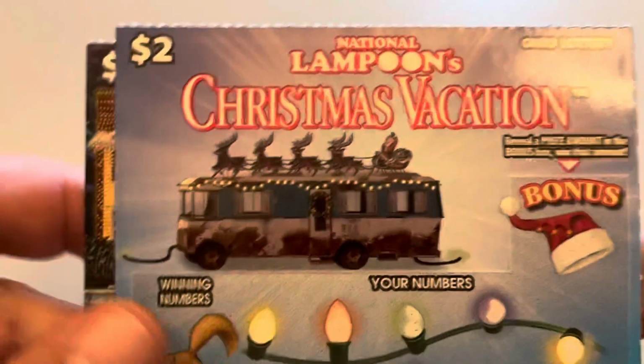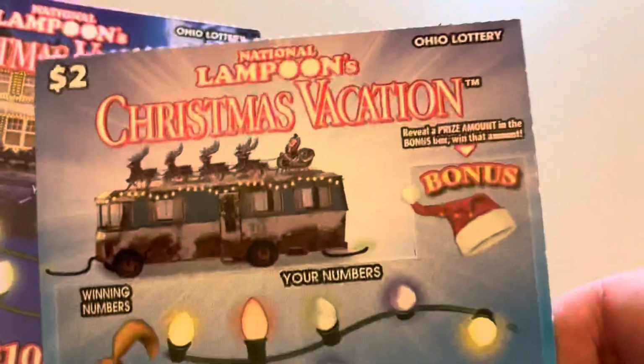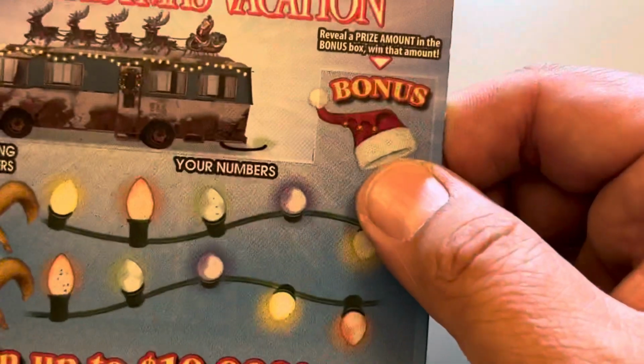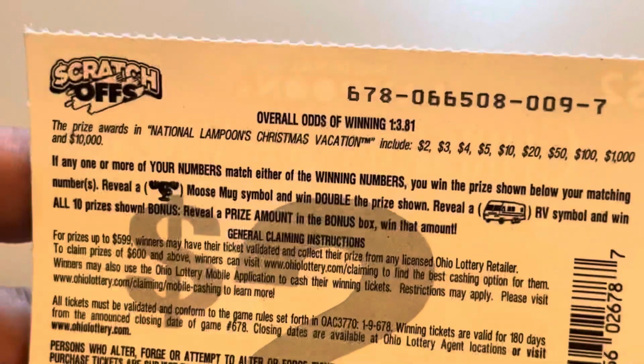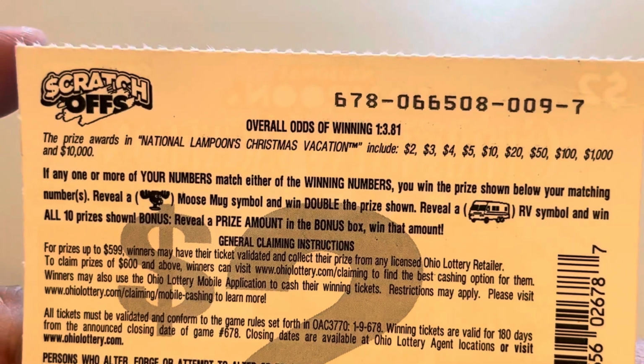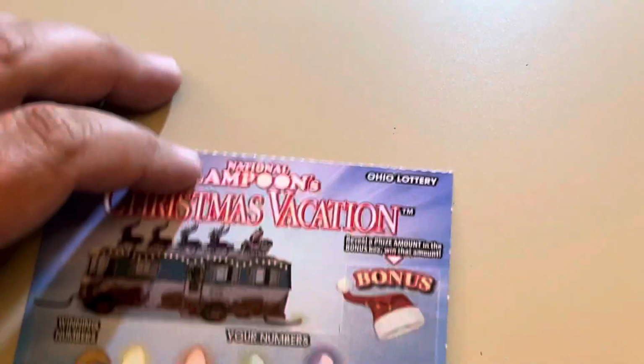On to Christmas Vacation. We got two of these. Kind of rotating themes and tickets. We had these in Florida, but we didn't get this version right here. So, reveal prize amount in the bonus box, win that amount. And we're just matching winning numbers. Let me see if there's any. Yeah, okay. So, reveal the moose mug, win double the prize, or reveal the RV to win all 10 prizes. Nice, okay, cool.